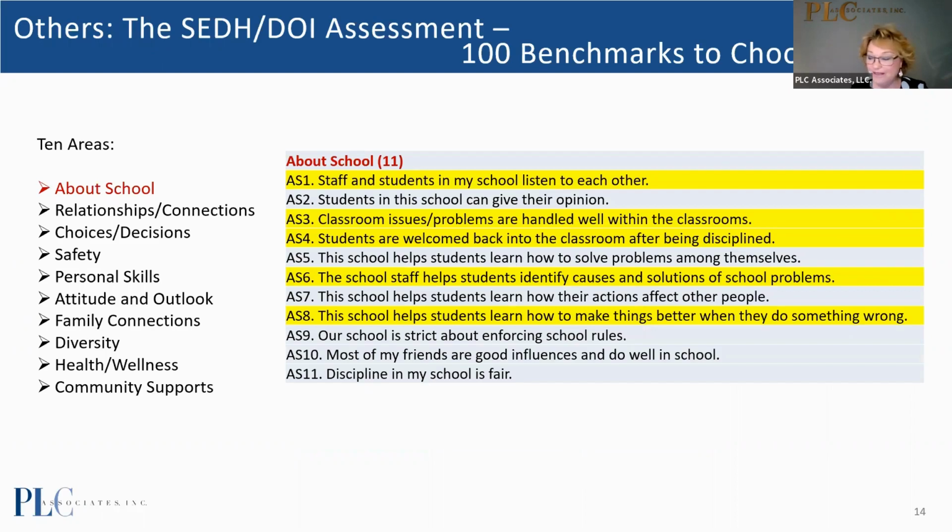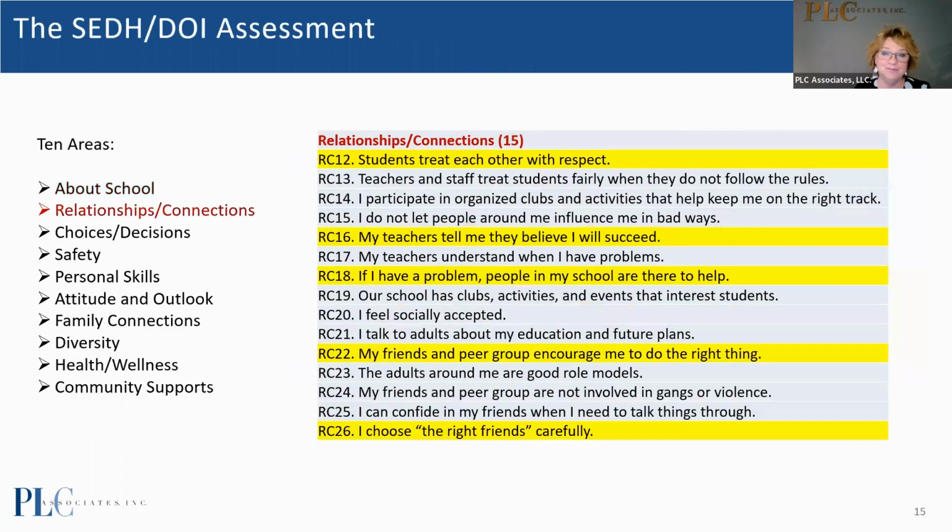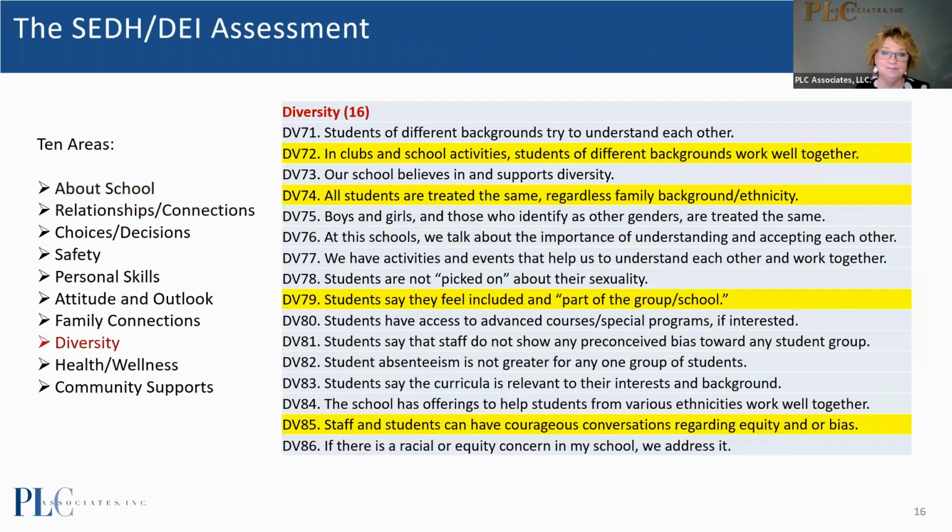So I know we just have a couple of minutes left. Actually, we have one. So I'm just going to show you a few excerpts from other metrics that you might want to include. This is the social, emotional, developmental health, diversity, opportunity, inclusion assessment. There are 10 different areas. You're able to choose from 100 benchmarks and ask some of the kinds of questions that have become really important coming through the pandemic, I would say especially. Here's another example from relationships. Questions around diversity, opportunity.